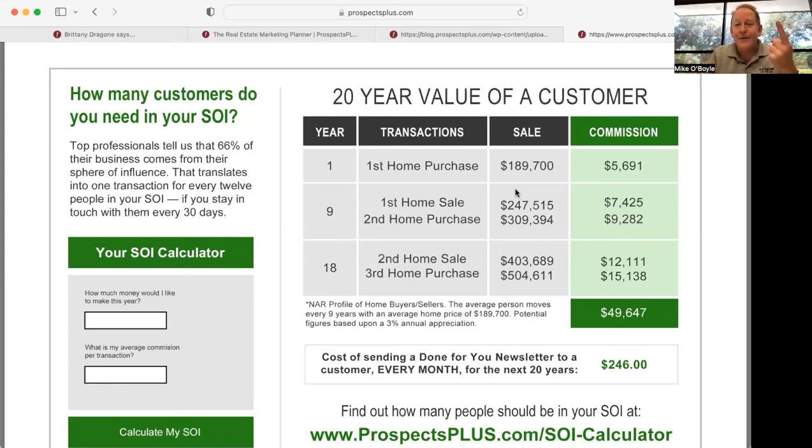You help somebody buy their first house. Your average commission nationwide would have been about $5,700. You became an expert at staying in touch. You made a friend with them. They aren't going to do business with somebody else. You branded yourself effectively, stayed in touch. They want to list that house for sale and buy another one through you because you are their rock star realtor.